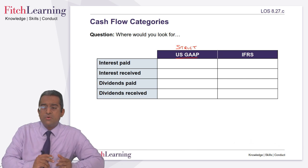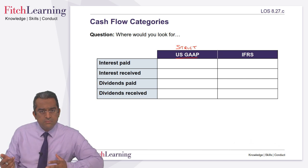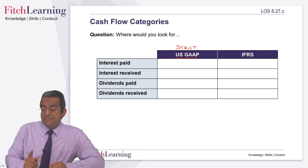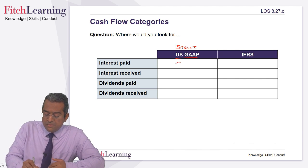Interest received means, of course, investment income, right? Investment income, which is typically operating income. It's certainly on the income statement. So that would be CFO as well. Now, dividend income, just to do that one, of course, is also investment income. So that would be CFO also.